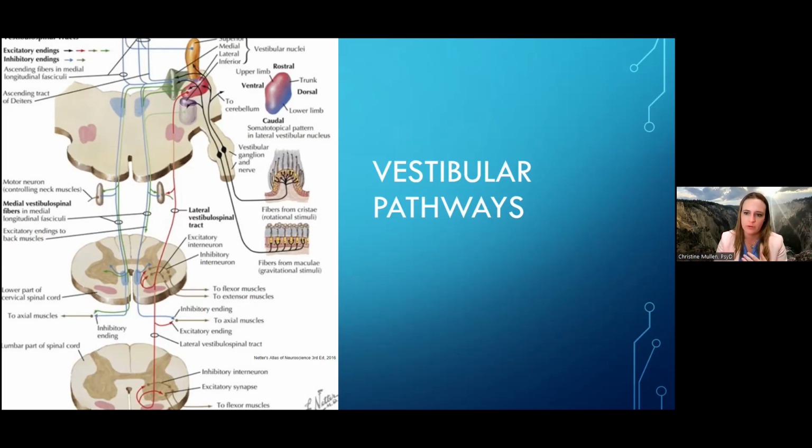So there's a ton of information that's being sent up to the brain, but also down towards the spinal column in order to control muscle movement and body orientation. And there's a lot of different areas of involvement within the brain, a lot within the thalamus, and I have some references and resources for more specifics about that.